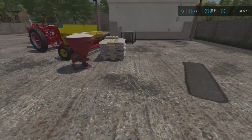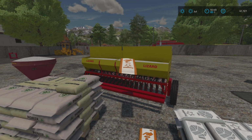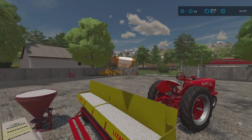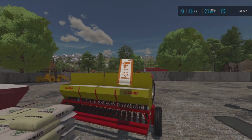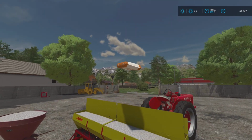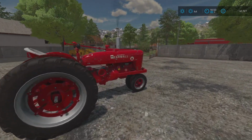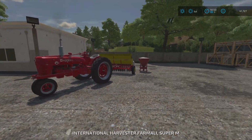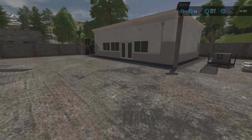So, fertilizer, seeds. There we go. Right, that's that giving us. Probably not enough. I think I will have to go and speak to him then. Right, and I'll mention that as well. So they should take it back.